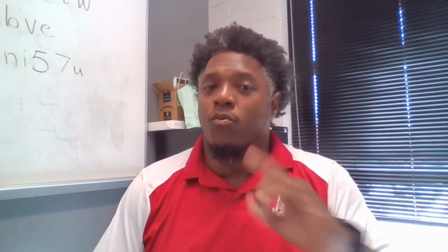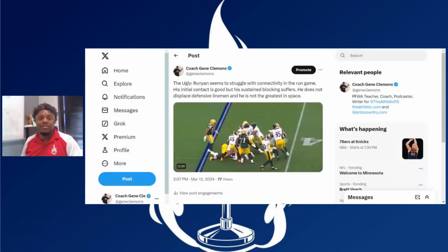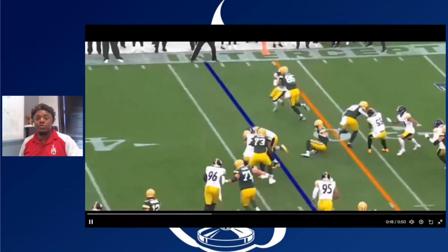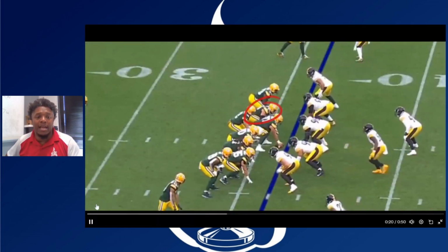Now, with all the good and with all the great, that flexibility of playing on the left side and the right side, the fact that he's always available, there is some ugly, right? There is some ugly. So we're going to look at some of the ugly right now for Jon Runyan Jr., and that is him in the run game.